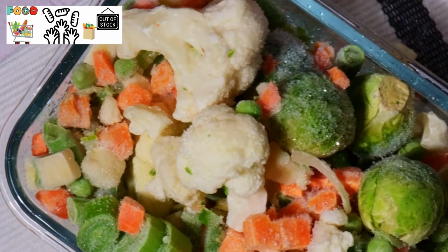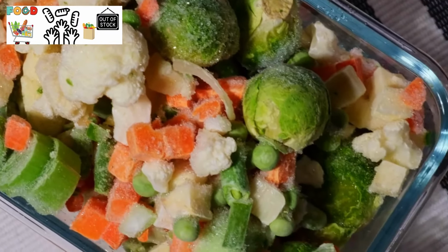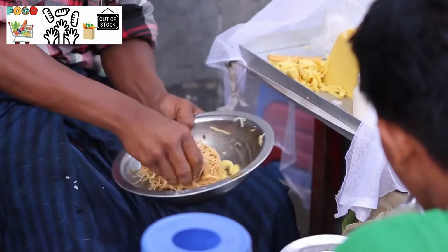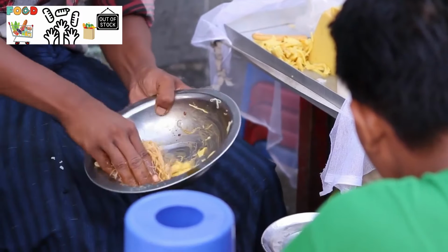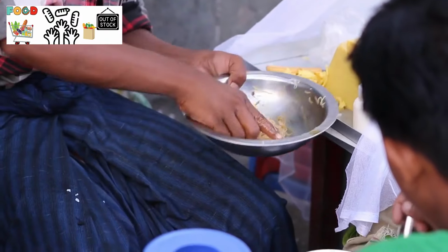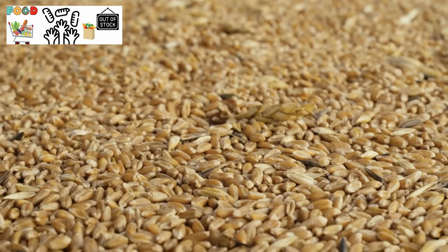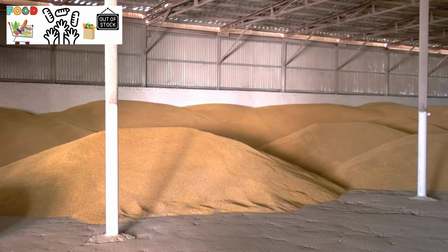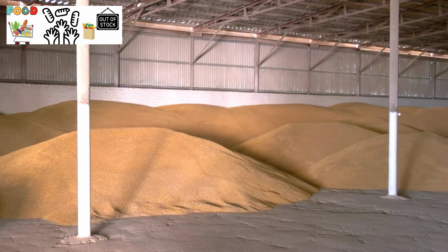Start with non-perishable foods that don't require electricity to prepare. Think canned vegetables, beans, soups, and meats like tuna or chicken. These last a long time, provide essential nutrients, and most can be eaten straight from the can if necessary. Grains like rice, pasta, and oatmeal are also great options. They're filling, versatile, and easy to store.